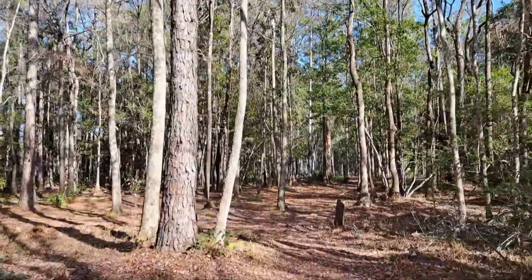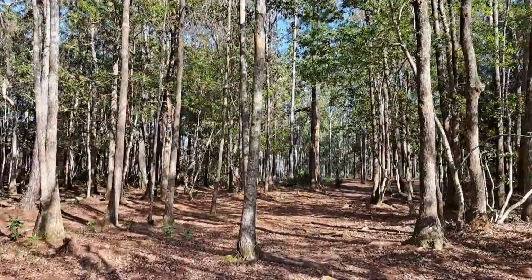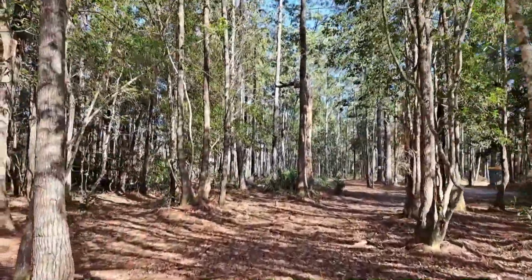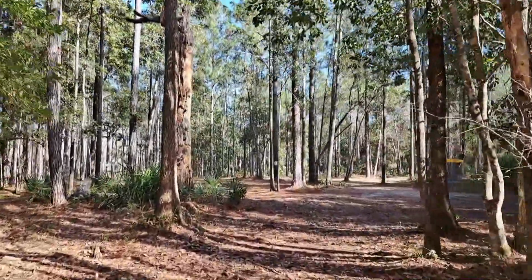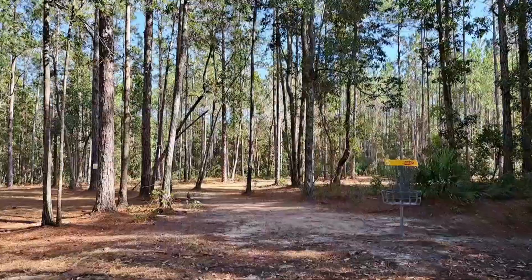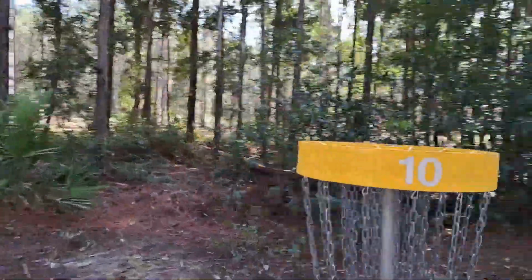I want to welcome you back to Parking Full Time. I am Big Dave the Parker. We are at the Gum Branch Disc Golf Course at Howard Peeples Park in southeast Georgia. This park is located just a few miles east of Interstate 95 Exit 3 for Kingsland, Georgia.